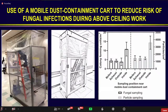When we do enter a ceiling, if this is in a patient area, we use these little mobile carts, and this was just recently published, and you can see one of the workers going in. They go in, they close the door, they extend the plastic up to the ceiling, they then go in and do their work. There is actually a HEPA filter here, so all the air is filtered. They would close the ceiling, and then they would give a few minutes for the HEPA filter to clean the air before they opened the door.